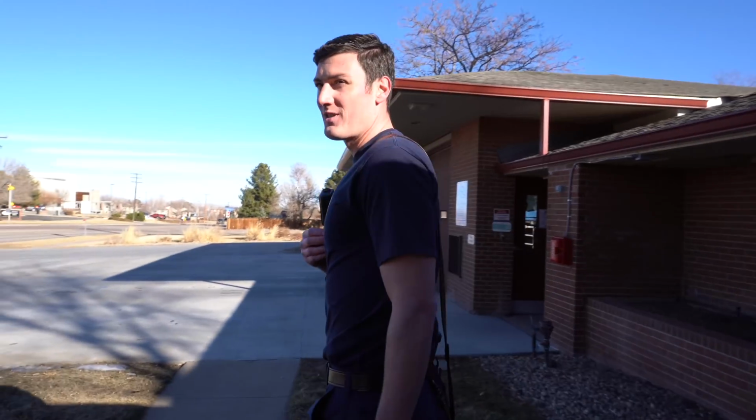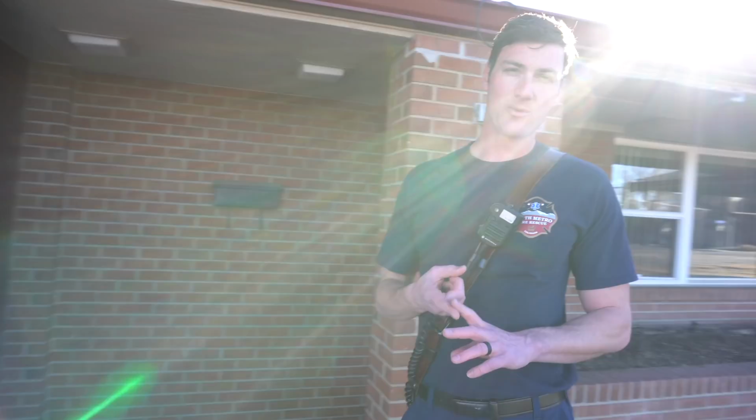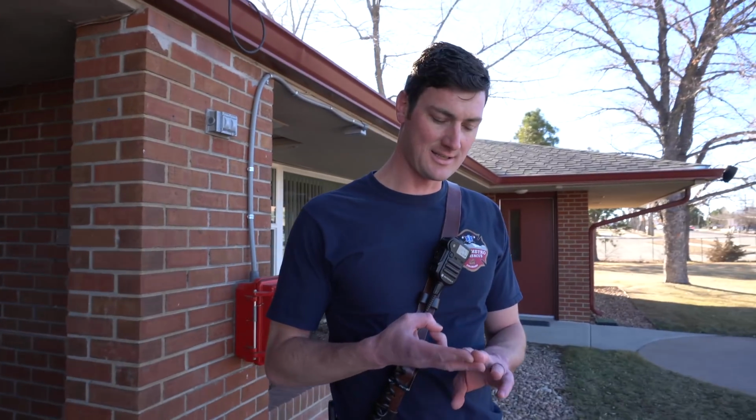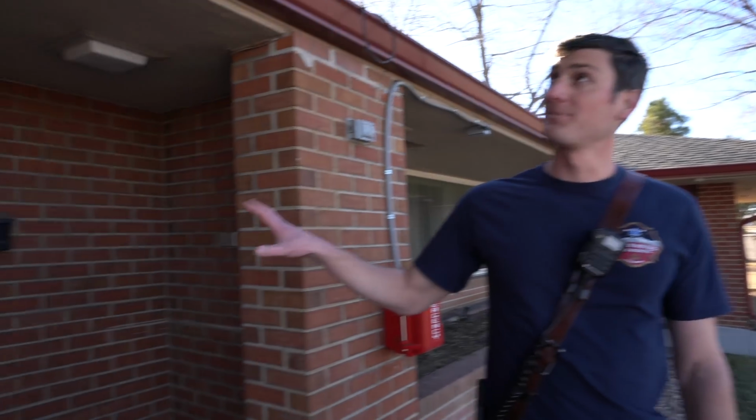Station 14 is the only single unit company of South Metro Fire. We run a 2017 Pierce fire truck that responds to about 2,000 incidents a year through Greenwood Village, Centennial, Littleton, and Cherry Hills. So this is the front of our station.